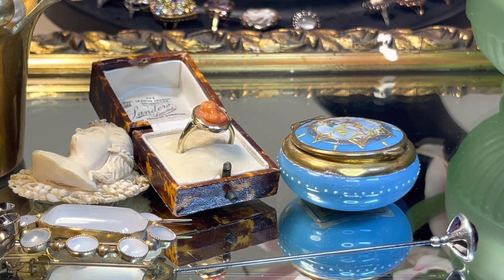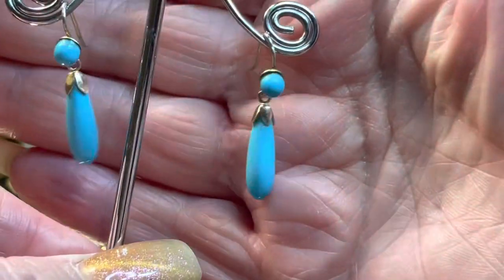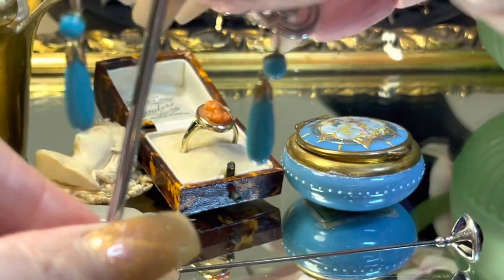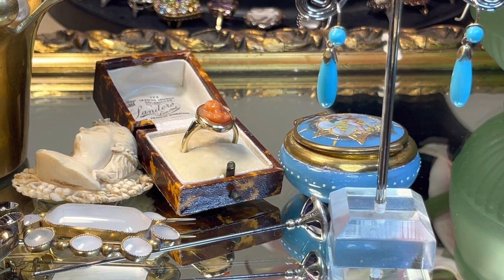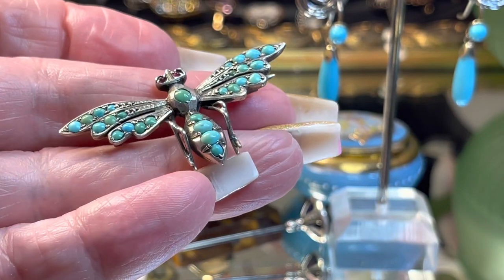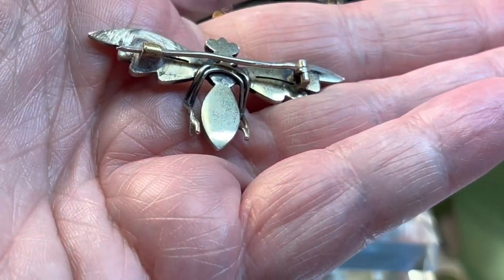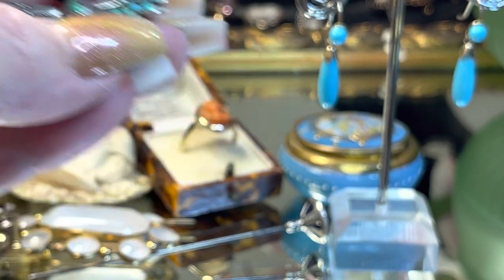These are also Victorian and hallmarked. I'm talking about these stunning 9-karat gold Persian turquoise earrings. And if Victorian turquoise is your thing, as it is mine, this is turquoise and garnet. And it's a wasp or a fly or a bee or... It's just incredible. Antique sterling and gilt. Bug brooch.